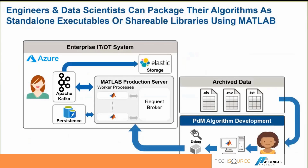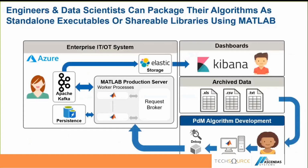Once the algorithm has completed its task, it will give the results back to Apache Kafka, and then they will be stored in a permanent storage such as Elastic. Then it can be consumed by a dashboard builder. In this case, we are showing an example of Kibana, but it could be any other dashboard as well, right?